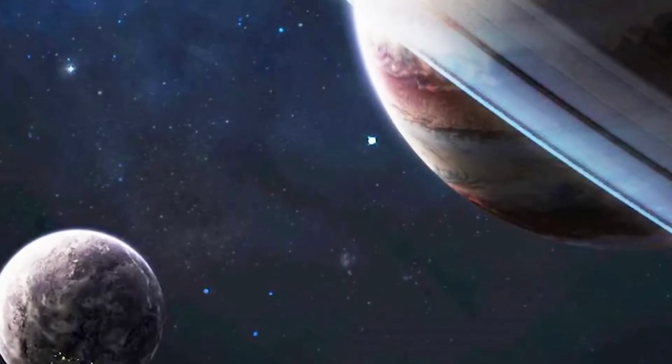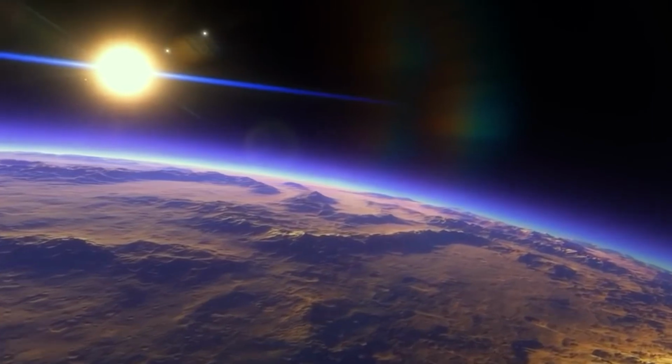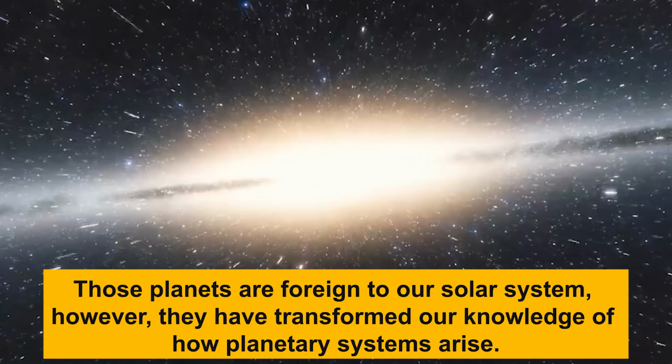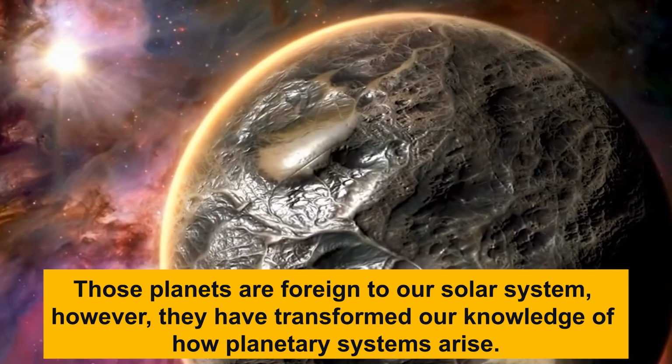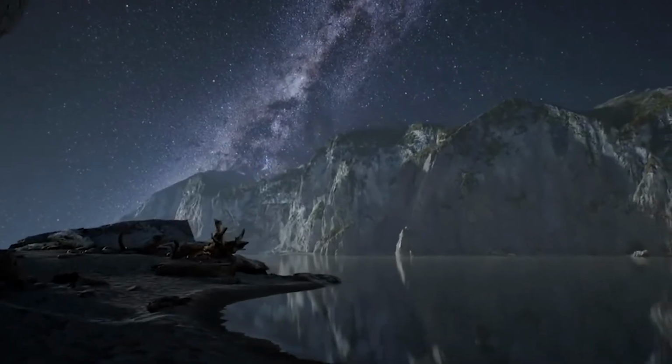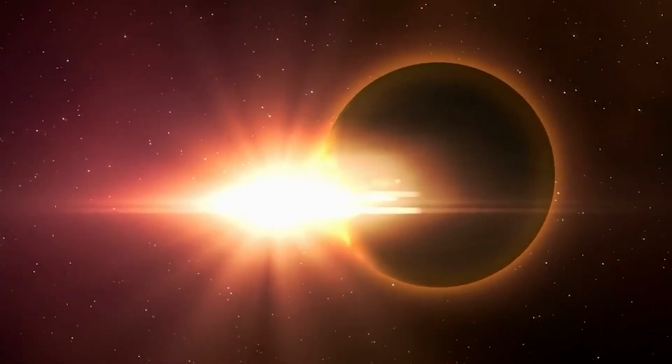But the quest is worthwhile, according to Kipping, who recalls how the discovery of exoplanets was met with the same suspicion that exomoons are now. Those planets are foreign to our solar system. However, they have transformed our knowledge of how planetary systems arise, he remarked. Will such discoveries help us realize how little we are in this vast universe?